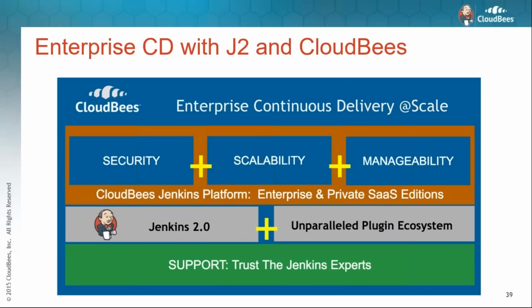So a picture of how that looks in a CloudBees universe or with CloudBees solutions is if you pair Jenkins 2 with its large plugin ecosystem, base that on support from CloudBees, and then deploy CloudBees Jenkins platform, either enterprise or private SaaS edition, to achieve the security, scalability, and manageability we outlined in the previous pyramid, you can arrive at a place where you can comfortably and reliably deliver enterprise continuous delivery at scale.